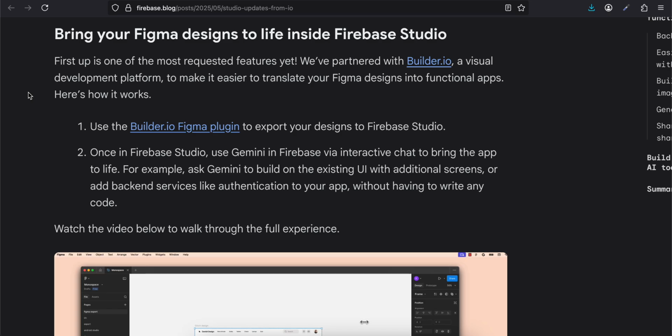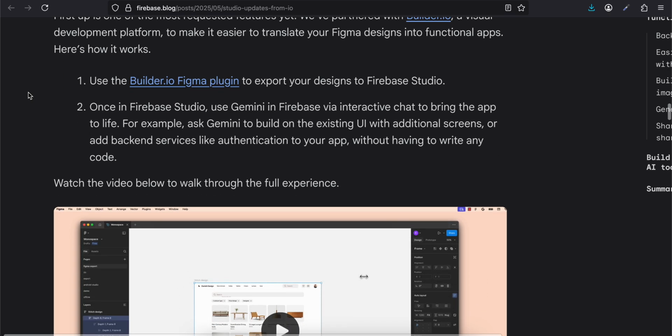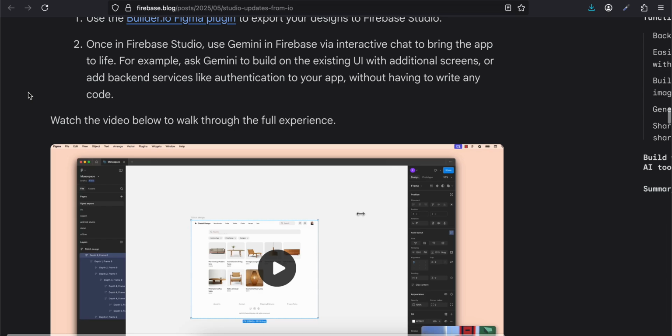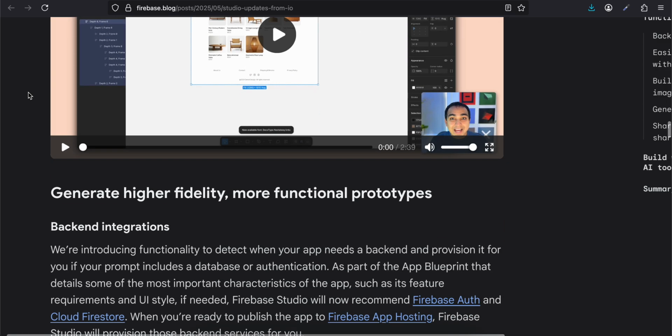Use the builder.io Figma plugin to export your design to Firebase Studio. Once in Firebase Studio, use Gemini in Firebase via interactive chat to bring the app to life. For example, ask Gemini to build on the existing UI with additional screens, or add backend services like authentication to your app without having to write any code. Watch the video below to walk through the full experience.